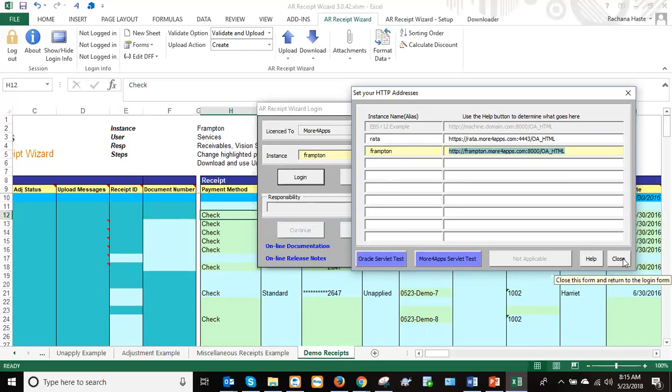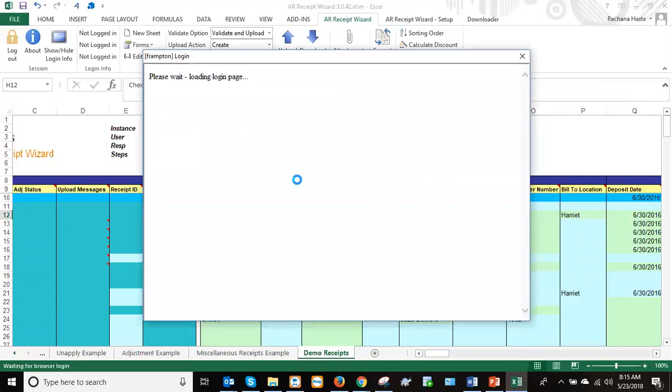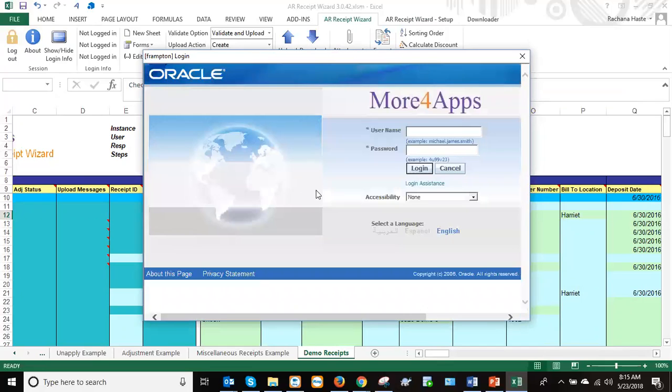Okay, and once you do this at the end user level, when you save it, this is retained next time on. So you just pick up the alias that you defined just now and pick the one that you want to log on to and click on login. So this brings up the same browser kind of login page. You can use your same Oracle credentials.